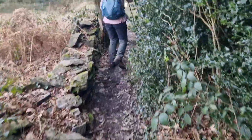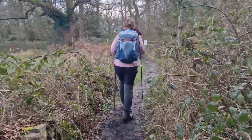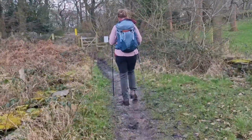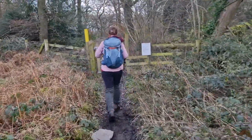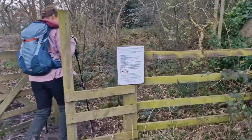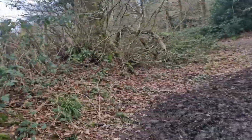Alright, so, down a bit of a country leg. Once we've finished off at the windmill, and we've reached the road, and we've walked a few little trails, I think we're now back in Swithland Woods, right? Yep. Does that say Swithland Wood? Welcome to Swithland Wood, put the camera on at the right time, there you go. Back to our starting woodland.